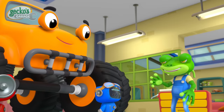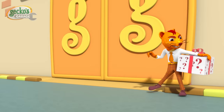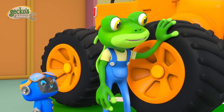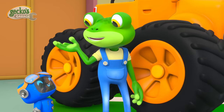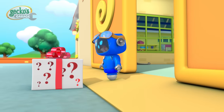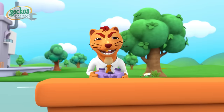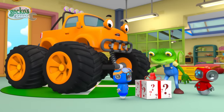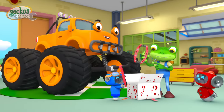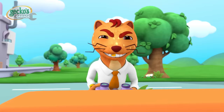All right, mechanicals. Max wants to get better at jumping, so we need to upgrade his engine. Blue, could you see who's at the door, please? Yeah. Who is it, Blue? I hope you enjoy my little present, Gecko. What's this? A present? I wonder who it's from. Wow! A new car jack! Let's test it out! Since I put that spring in the jack, I think you'll find it a little... bouncy!